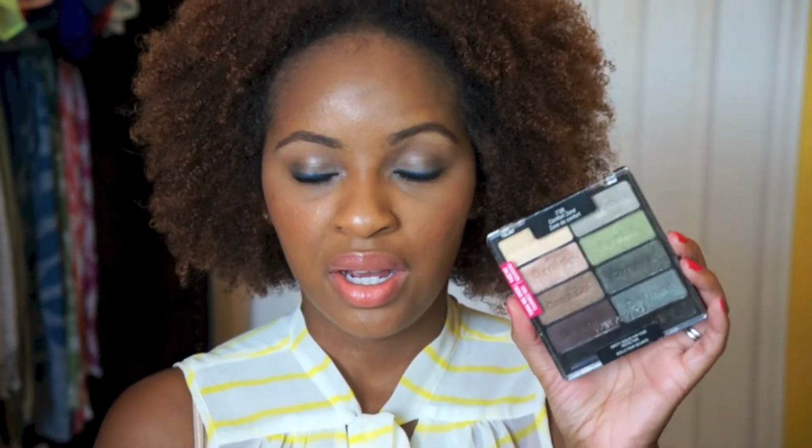But if you're looking to start your collection of makeup and you want to start out with more than one shade, then these are definitely worth the value for like $5, and you get 8 shades, and they're pretty pigmented and very pretty colors. Especially this Comfort Zone is very neutral.